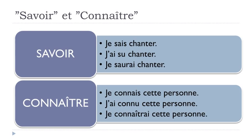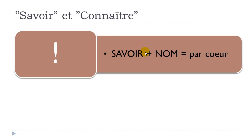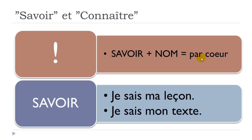But, of course, there is one exception. And the exception is savoir plus a noun. Okay, so you will use this structure only if you want to introduce this concept that we call in French par cœur, so by heart. Let's see one example. Je sais ma leçon. So in that case, savoir, to know, ma leçon, my lesson. Okay, so in that sentence, when you use je sais ma leçon, you really want to say that you know your lesson by heart. Okay, that's the reason why we use savoir in that case.